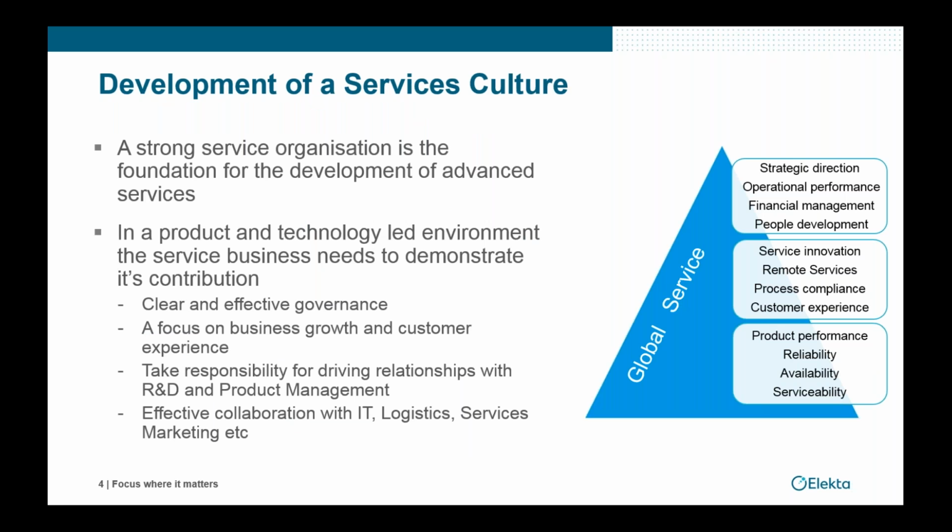So first of all, Michael talked about some of the changes in the service business and the expectation that service delivers significantly to both the revenue and the profitability of an organization. So the development of a services culture in the organization is really the foundation for any development of advanced services. As you can see, our company is a very product and technology-led business, but actually the service business needs to demonstrate its contribution. In order to get the investment or the resources assigned to development of these advanced services, service has to be seen as a fundamental part of the business as well, even in a strong product company.